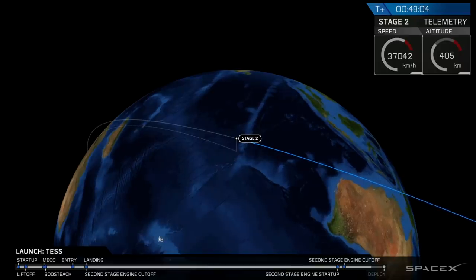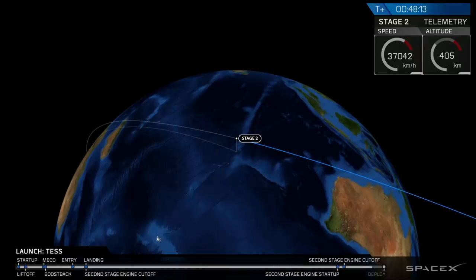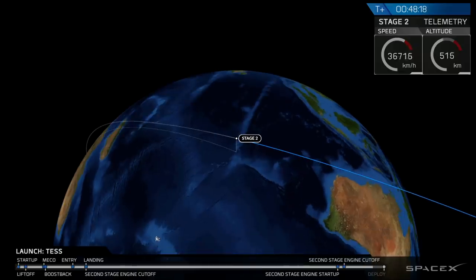Everybody, we are now gearing up for spacecraft deploy. That'll happen in about a minute. This is where we're going to separate the TESS spacecraft from Falcon 9, and TESS is going to go on about its own journey, where it's going to be using its own onboard propulsion systems to raise its altitude and get it into its mission orbit.